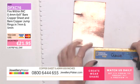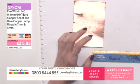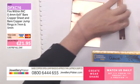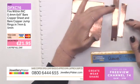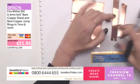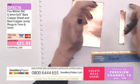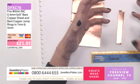Right, okay, so I'll show you what we're going to do. We're going to cut out, so it comes in different sections. You've got the wire work part, and then the other two pieces, so that creates that hinge. Okay, it'd be different depending on what size you wanted.